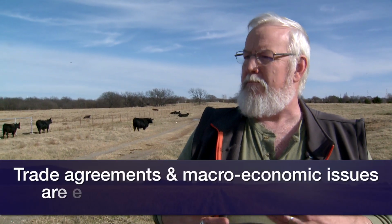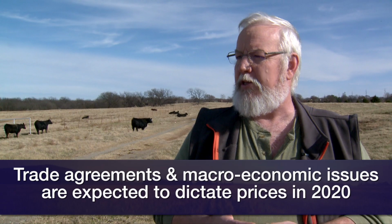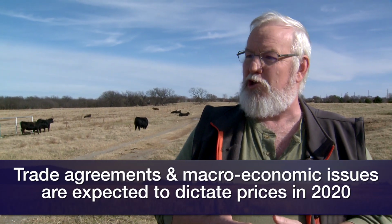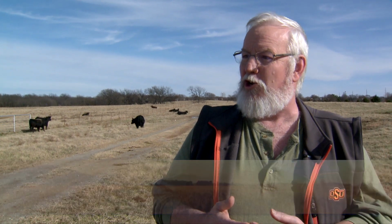But the biggest factor that can change the trajectory of the beef market in 2020 would be these external environments, the trade agreements, all of the general macroeconomic and global market things. And of course, not to mention probably the biggest wild card next year is the fact that it's a presidential election year. So we really have to keep an eye on the impacts that might have in that bigger environment and what that might change for the beef industry.